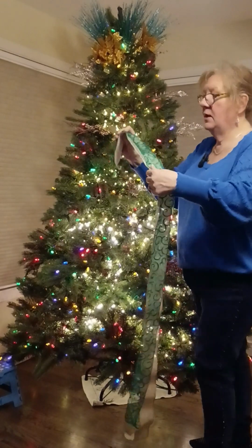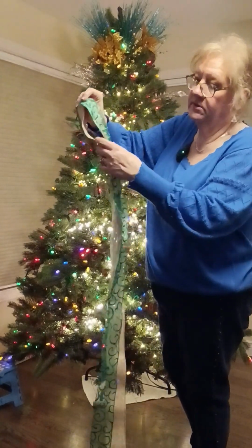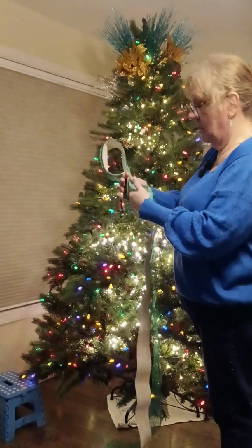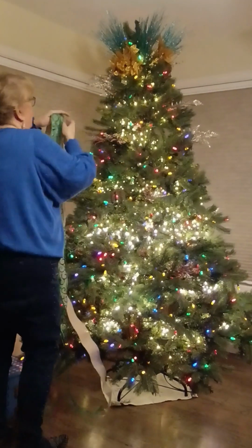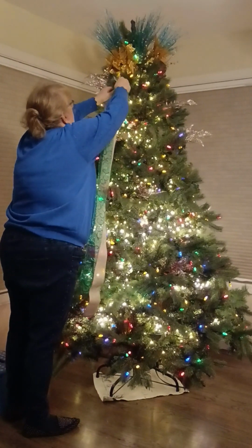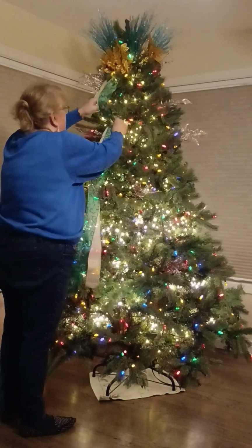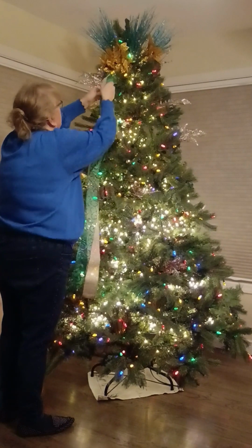All right, so next we're going to put the ribbon, and I chose the champagne gold and this see-through glittery green, and it's got some nice scrolls on there. So we're going to put that on the tree next. I'm going to make a loop here, and oh, that's right, I don't have the wire one, so I've got to do this a little bit differently. I was thinking I had the wired one, so let's start up here. We'll use part of the tree branch to grab hold of that, and we're just going to weave this in and out with some billowy loops, and kind of randomly go down the tree.